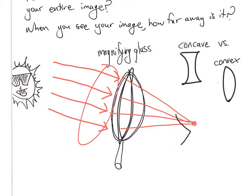So if you put your hand under it, I wonder what this is like. Ouch, that's going to hurt. So you can burn yourself. I don't recommend it. But anyway, that's what a magnifying glass does.